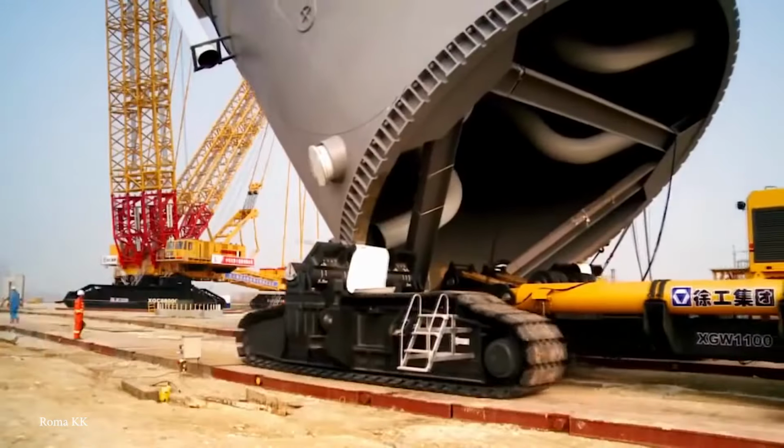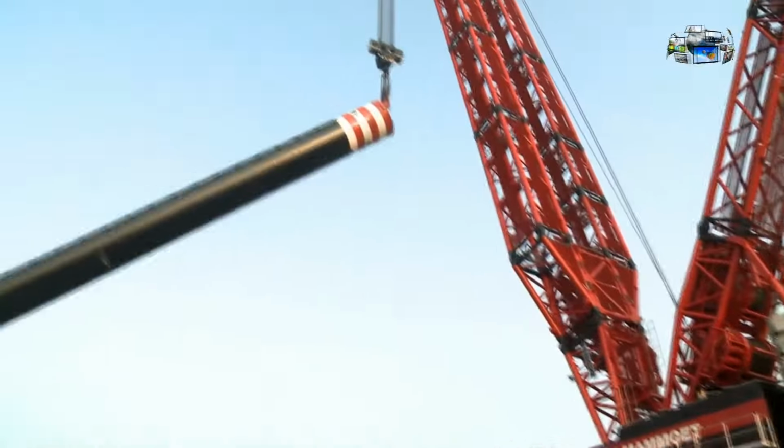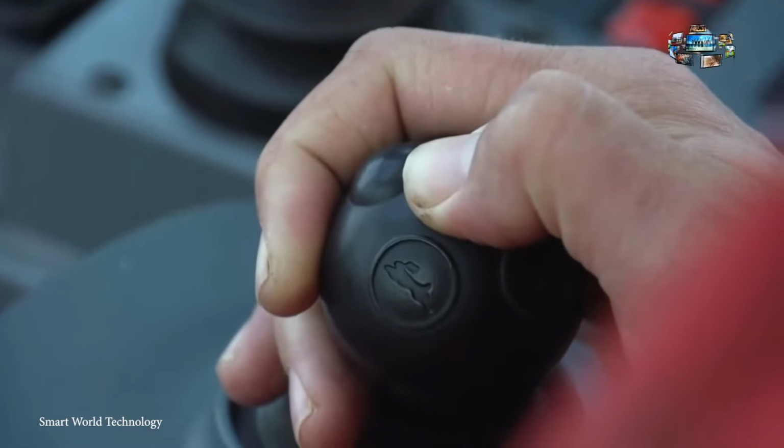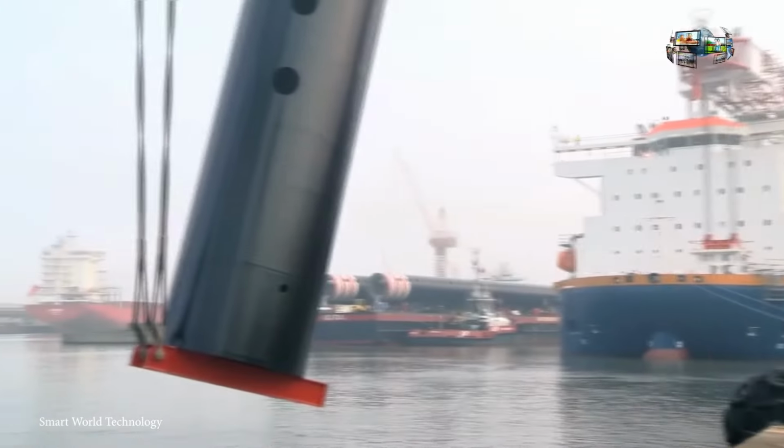Now, these crawler cranes don't have wheels but are instead built on an undercarriage that's fitted with tracks. The engine sits on top of the tracks, and then there's the control area and the cab. Above the cab is the boom. On the boom are cables that run up through it to attach to whatever object is being lifted.